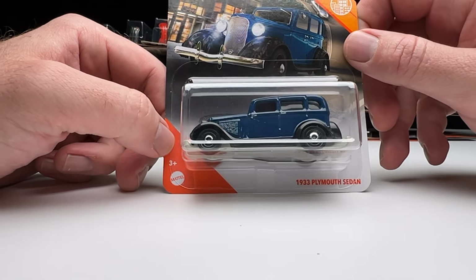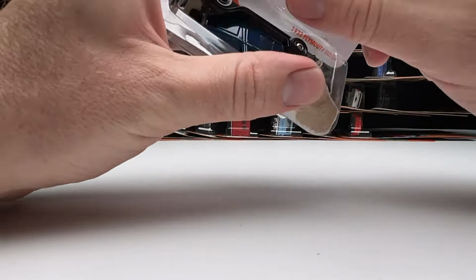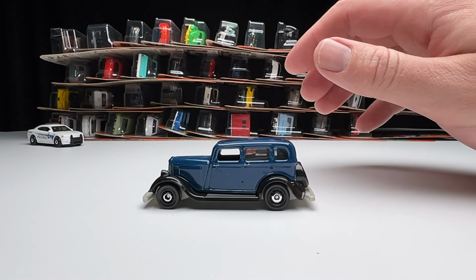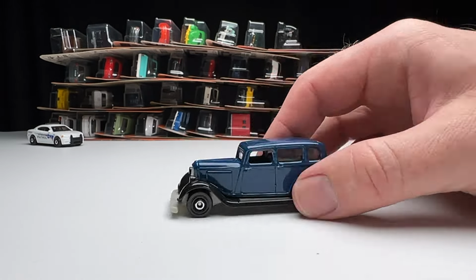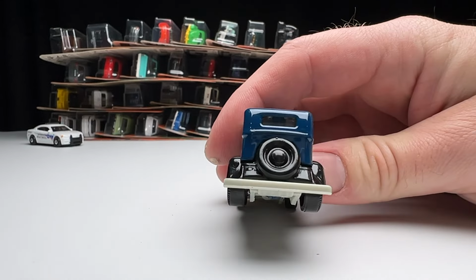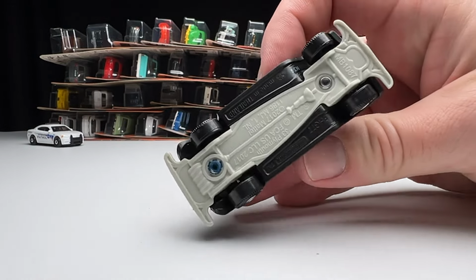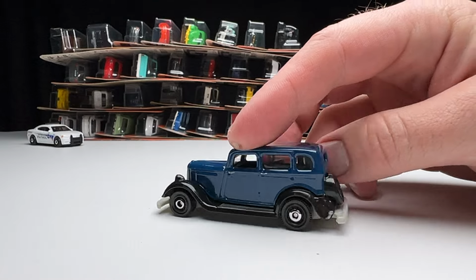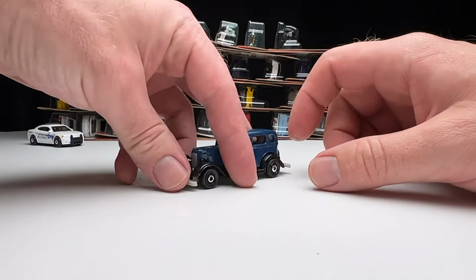The next one is a 1933 Plymouth sedan. Open that guy up in blue. All these cars, by the way, will have a plastic base, metal body, unless I otherwise note, but typically you're looking at plastic base, metal body. This one in blue, we get some detail up front for the grille. And really, that's kind of it on this one. Kind of that weird plasticky looking base and bumper, no chrome. And this one's okay. It's not the coolest Matchbox, it's just okay. Let's go ahead and move on.